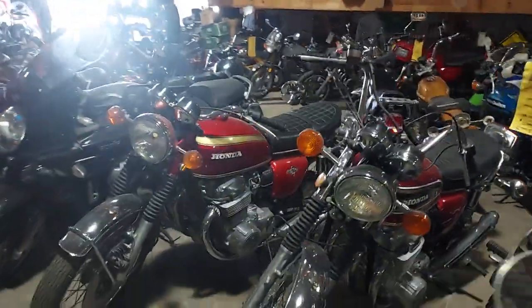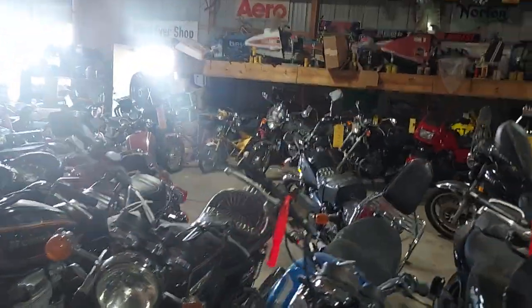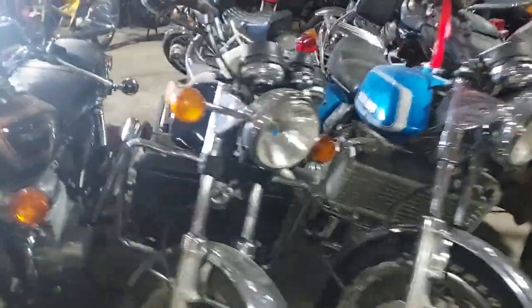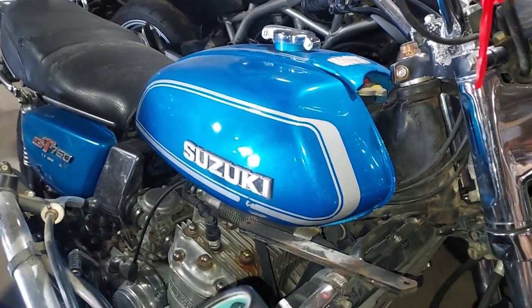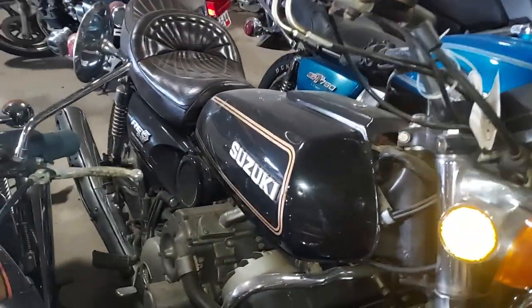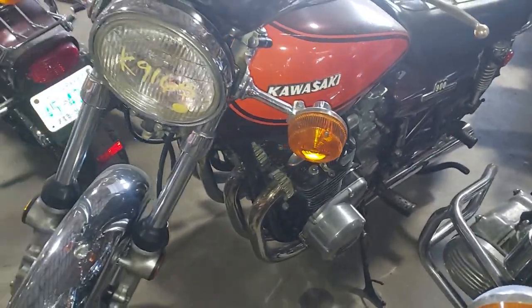A lot of Honda 750s. Looking for Honda 750s? There's 1, 2, 3, 4, 5, 6, 7, 8, 10 of them. Right there, Suzuki Water Buffaloes. Got a Suzuki Water Buffalo right there. GT750. Rotary RE5. Got two of those. I think two or three of those. KZ. KZ900. Could be yours.